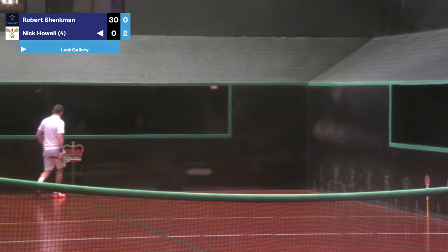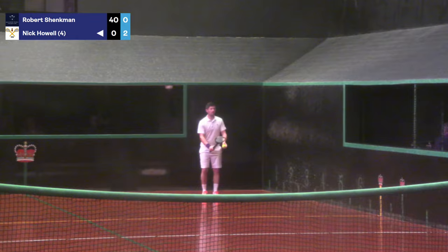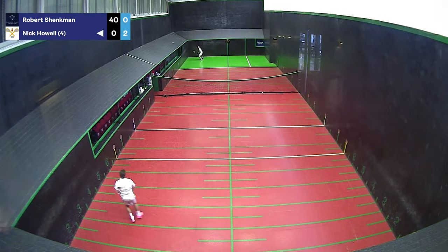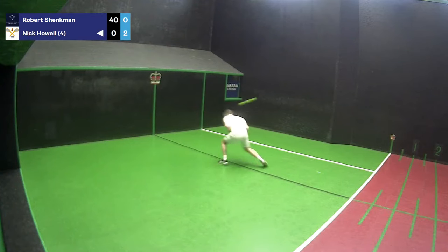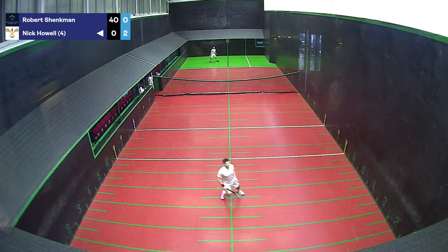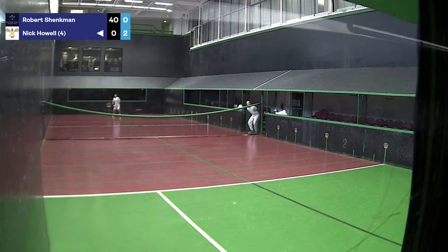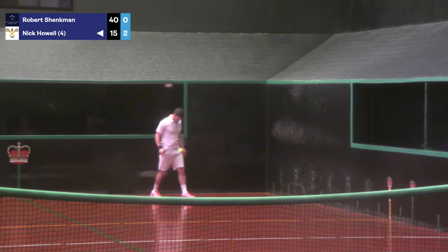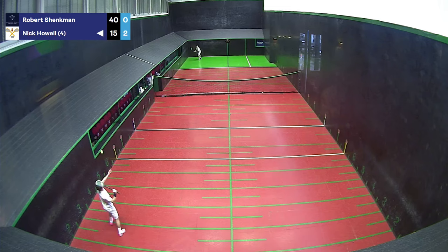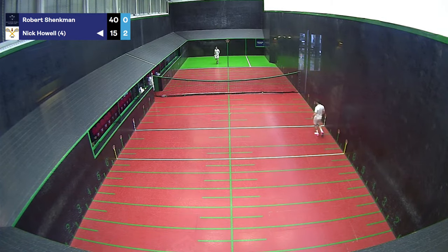Bit of hesitation there, I think, from Nicky on the return. Wasn't quite sure how that ball was going to react off the back wall. That's a great serve. A little bit high. It's a great shot by Nicky into the forehand hazard corner. Rob was a little bit despondent that he missed the dead on there. Good short chase there.